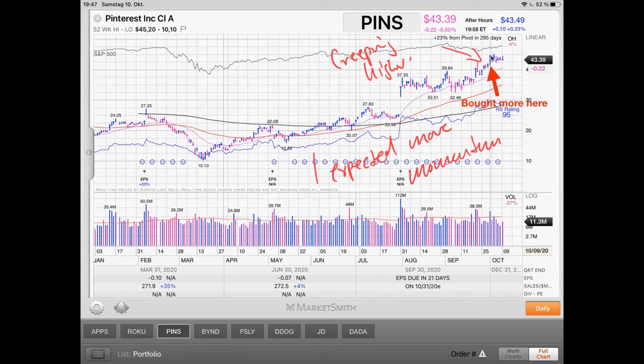Nevertheless, I added to my position here on this strong up day. It was also on higher volume, so a good sign that my trade is running in the right direction. But I was not 100% satisfied with the trade because it did not show such strong momentum. That was okay for the moment. In that situation, I owned around 15% of my trading capital in Pinterest, and that was absolutely okay.